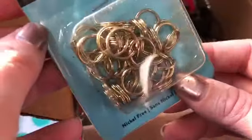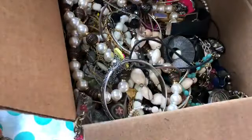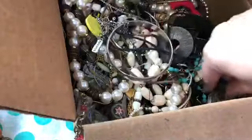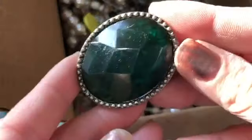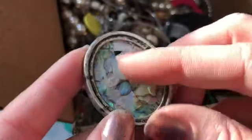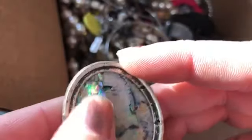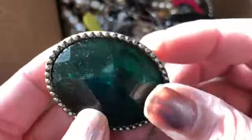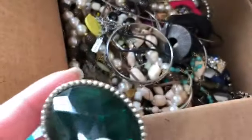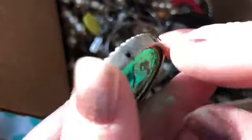Some tiny little split rings, like keychain rings, but a little smaller. Can use those definitely for crafting. I don't mind getting stuff like that at all. And this is pretty. Not sure what that backing is. This will definitely go in the craft pile, but I might check and see if that outside is sterling. It's not magnetic. It's a possibility. I'll test it.